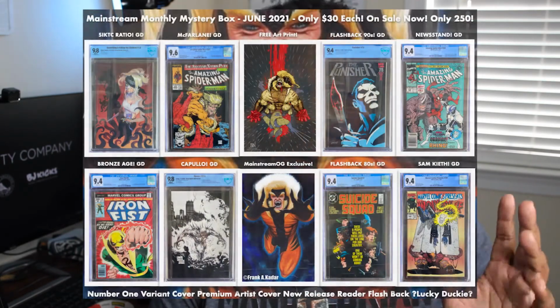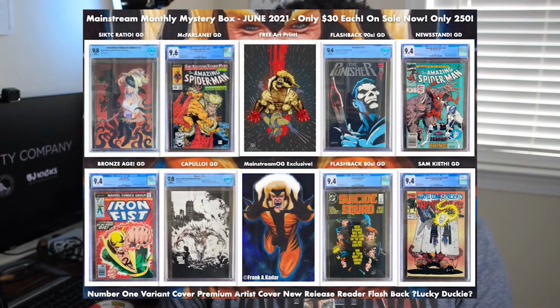I'm going to go ahead and throw them up on the screen real quick because I do not have time to talk about them all. But a Golden Ducky is a CBCS or CGC slabbed book. Some of them are signed, some of them are 9/8, some of them are just super rare, some of them are newsstand variants. You never know.